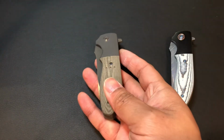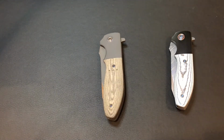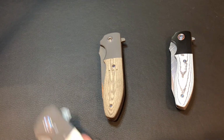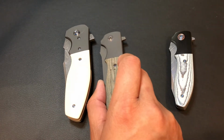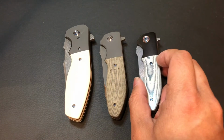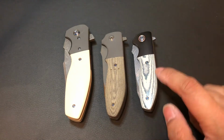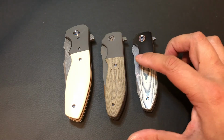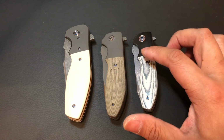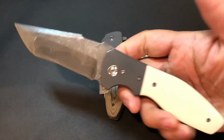And just to give you a size comparison on the compact Dauntless, let me pull out an Augustus here. And you can see that it's quite a bit smaller. And this extra compact is even smaller than that. This blade is coming in at 3 inches and even less for cutting area, which I'll show you, versus a full-size knife here.